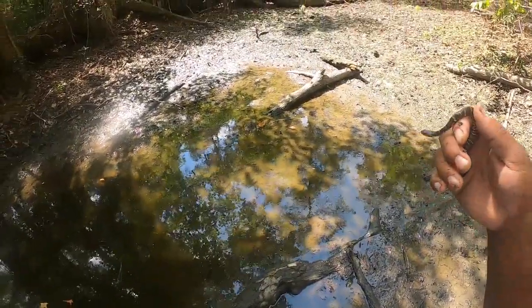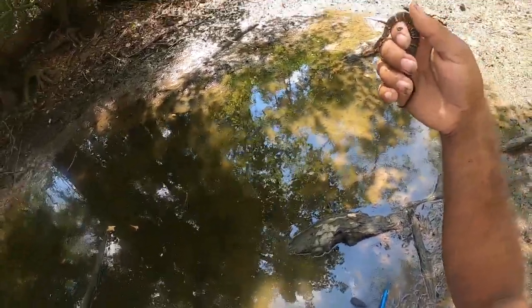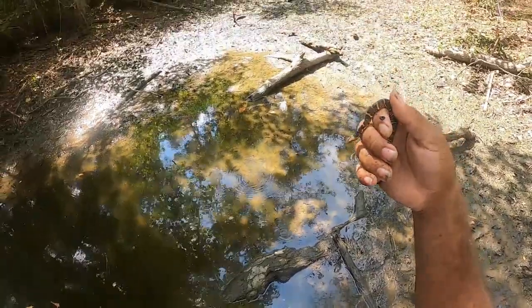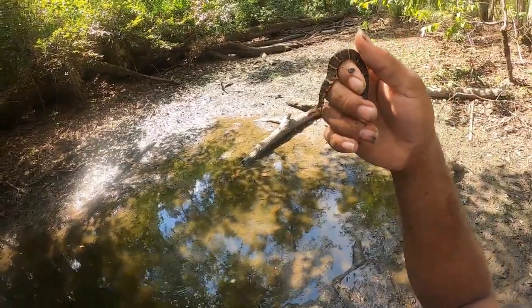And what that means for a person, not necessarily on a baby snake like this, but if I had a bigger, an adult snake, if we were to be bitten by an adult snake, the bite would bleed a little bit more than a regular snake bite. But he's a gorgeous little baby water snake.